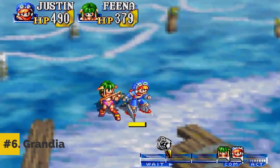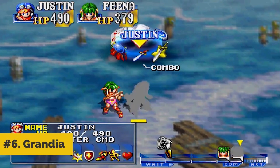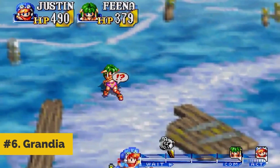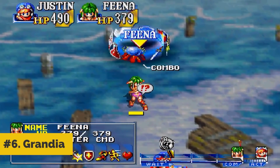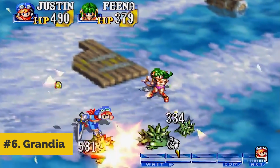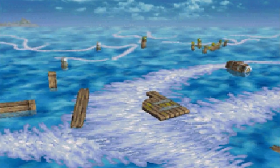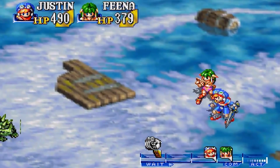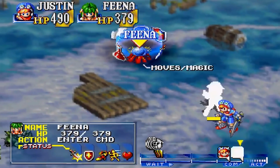Number 6. Grandia. Translation aside, Sony has a real winner on its hands and it probably doesn't even know it. Grandia is every bit as worthwhile as Final Fantasy VIII, just in different ways. While more casual RPG fans might opt for Final Fantasy VIII, Grandia is a fantastic game for anyone looking for a light-hearted, truly satisfying adventure.